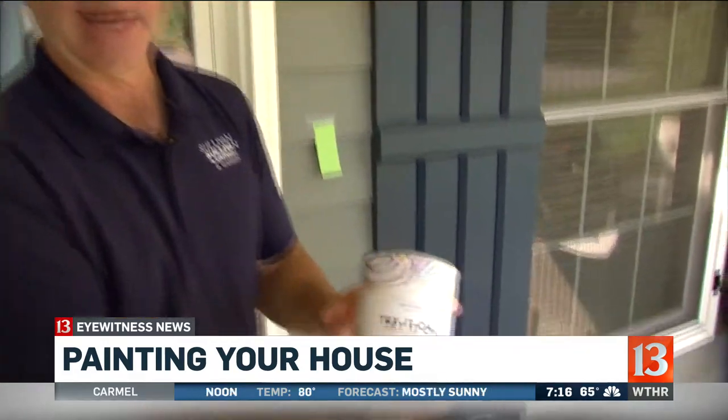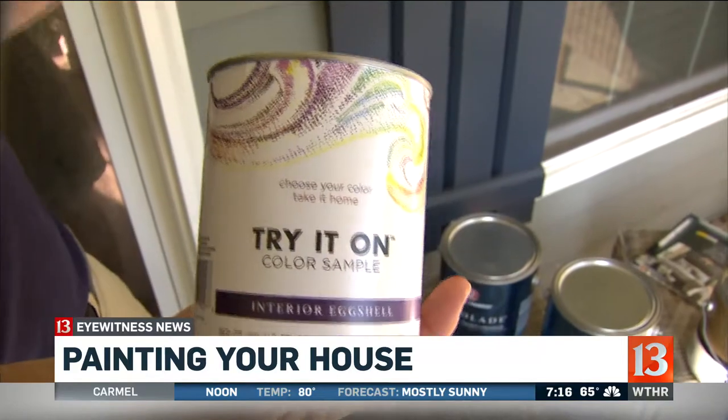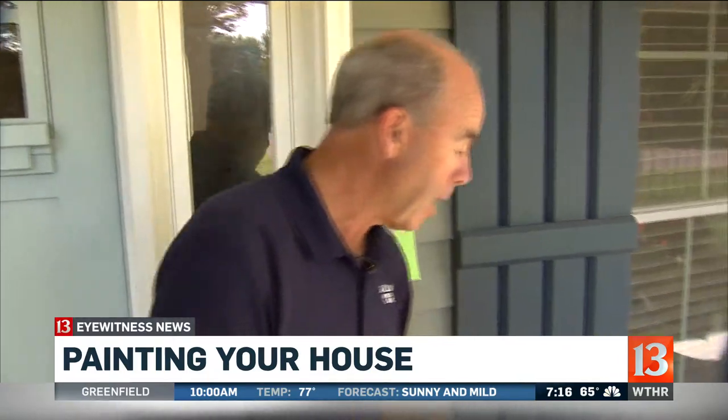You need to paint. You can buy these sample quarts. They're pretty inexpensive. If I was going to do it, I would do the trim, the door, the trim, all in one, and then I would look at it at different times of the day and really study it, make sure you're happy with it, all right? So it's very important to pick out the right color.